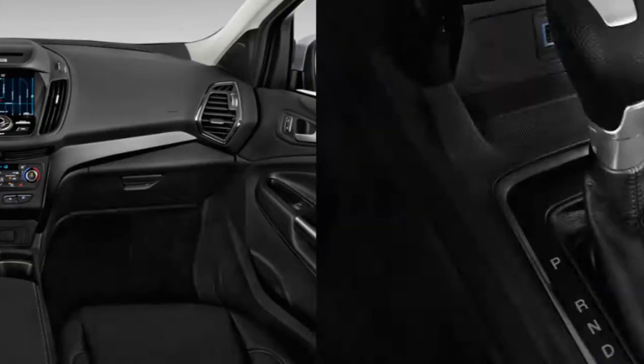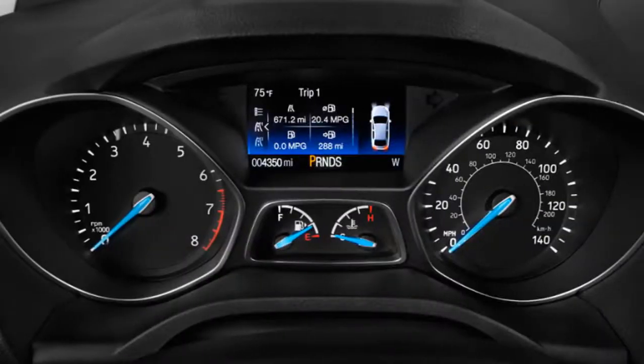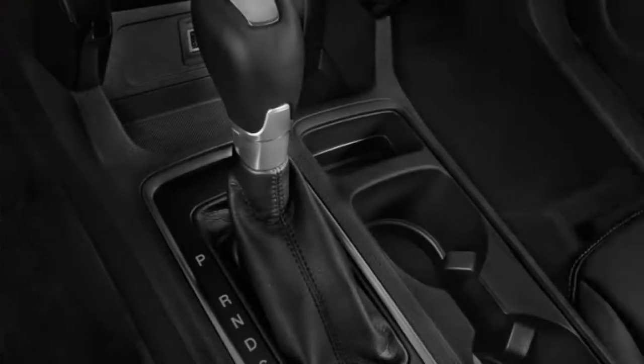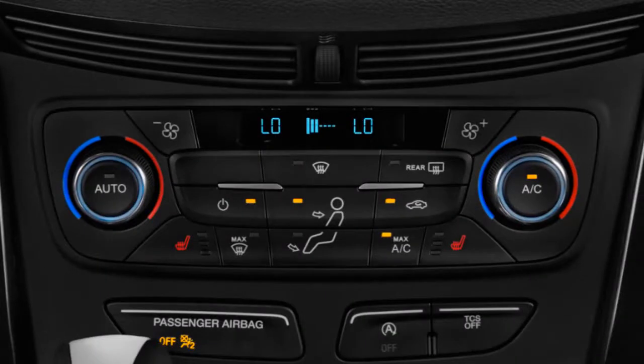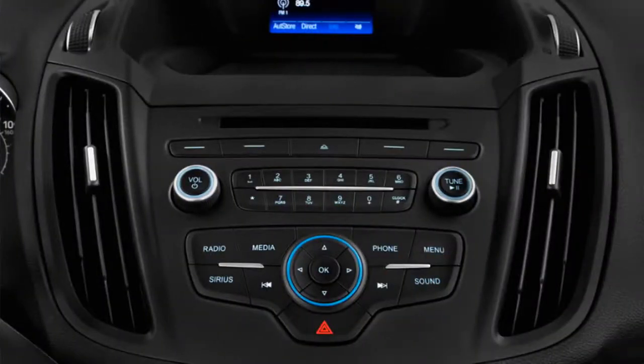Skip the Escape's base inline 4 engine, it's meant for rental fleets and people more patient than any of us. The 179 horsepower 1.5-liter Turbo 4 makes for a better choice for most drivers, with better low-end power and better gas mileage. Our pick would be the 245 HP Turbo 4 with all-wheel drive. It creams competitors with rally car realness, from its firm ride to its sharp steering. That high-strung ride might not be a favorite of passengers nestled in the Escape's snug cabin.